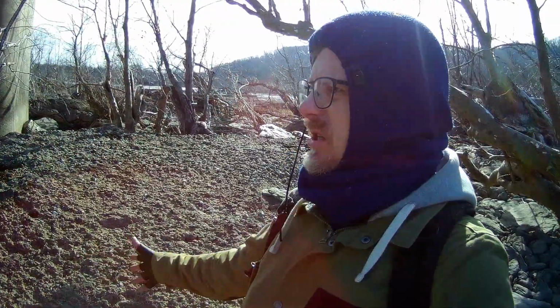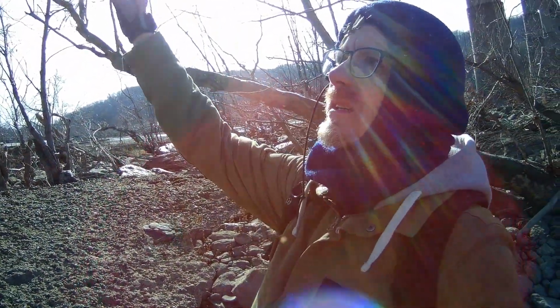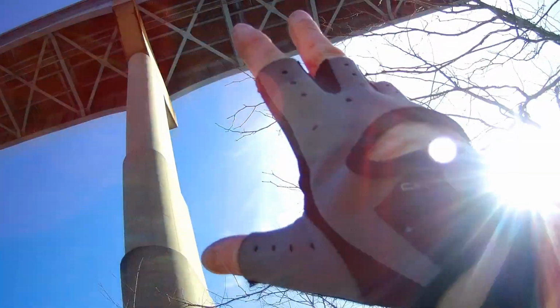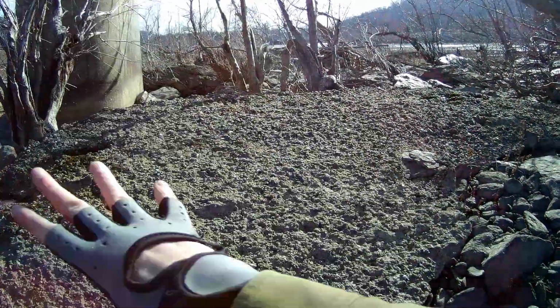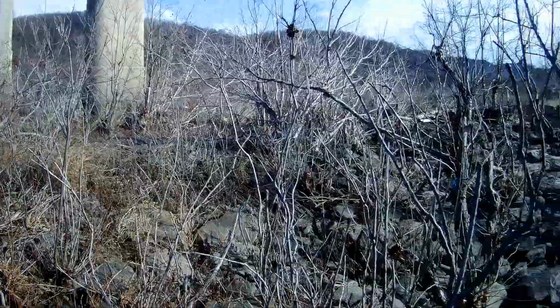That's a heavy chunk. I'm wondering if this isn't maybe just something that accidentally fell off the bridge when they were doing construction, you know, pouring concrete up there maybe, and just came down, splat, and just kind of hit the rocks. I'm not sure how else to explain something like that. Still in the forest of the dead here.